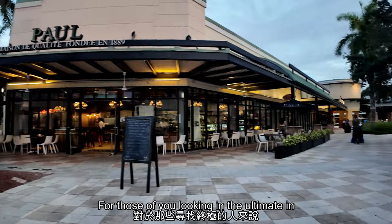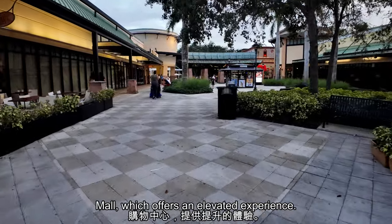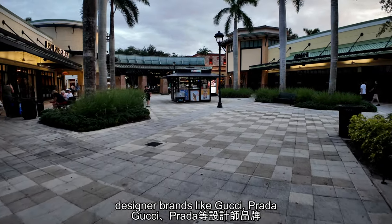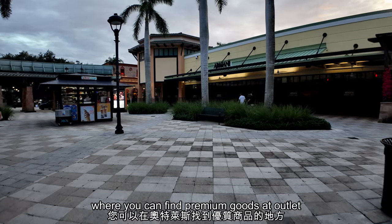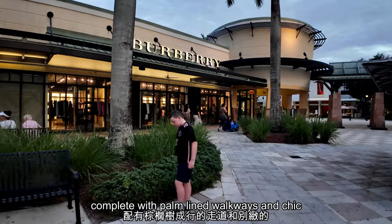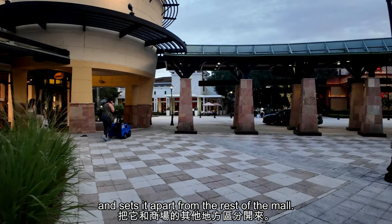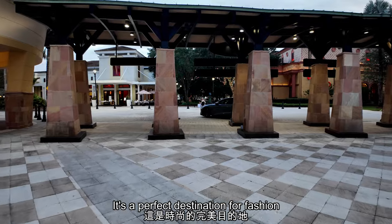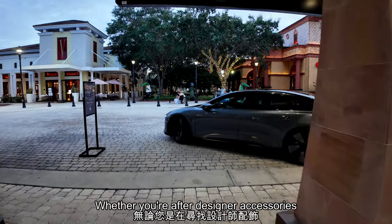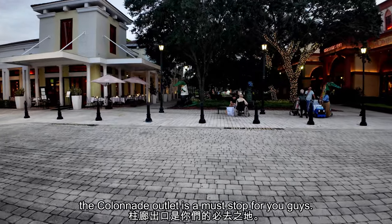For those of you looking for the ultimate in luxury shopping, then you can't miss the Colonnade outlet here at Sawgrass Mills Mall, which offers an elevated experience. This open-air section is home to high-end designer brands like Gucci, Prada, and even Versace, where you can find premium goods at outlet prices. The Colonnade's upscale atmosphere, complete with palm-lined walkways and chic storefronts, reminds you of Rodeo Drive and sets it apart from the rest of the mall. It's a perfect destination for fashion-forward shoppers looking to indulge in luxury without breaking the bank. Whether you're after designer accessories or couture fashion, the Colonnade outlet is a must-stop for you guys.